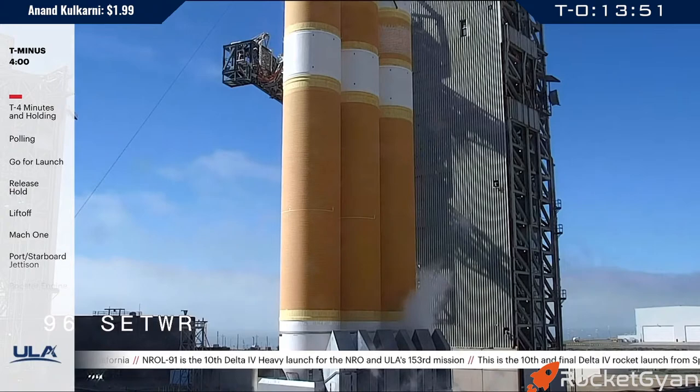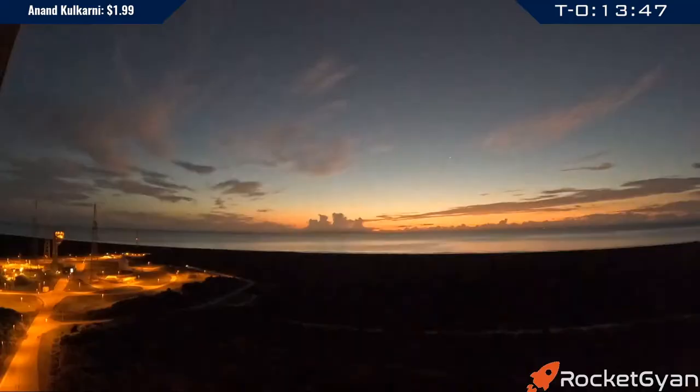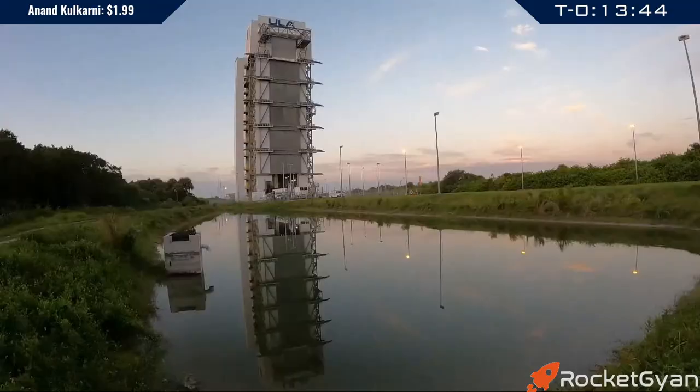Flight control, perform launch on time verification. Roger.